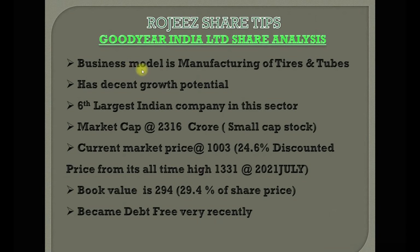If you look at the business model, it is manufacturing of tires and tubes, and this business has a decent growth potential. Now this Goodyear India Limited company is the 6th largest in this sector in India. The market cap is at 2316 crores, showing it is a small cap stock. The current market price is 1003 rupees, which is a 24.6% discount from its all-time high of 1331, which happened in July 2021 this year.